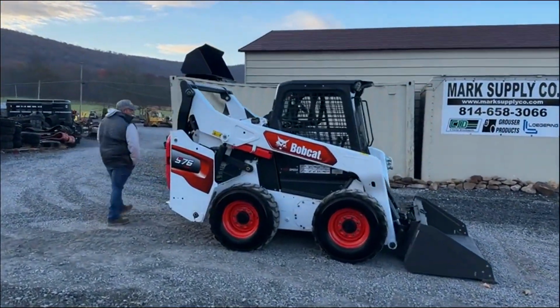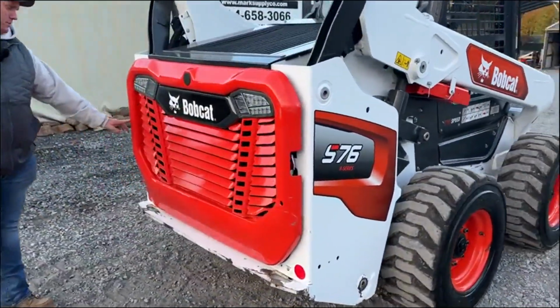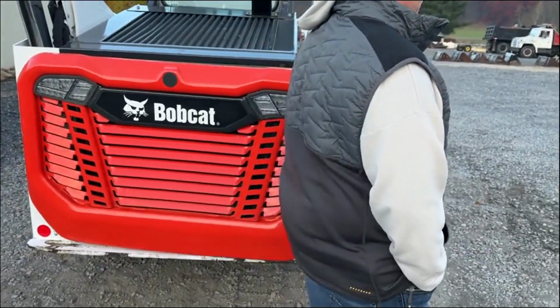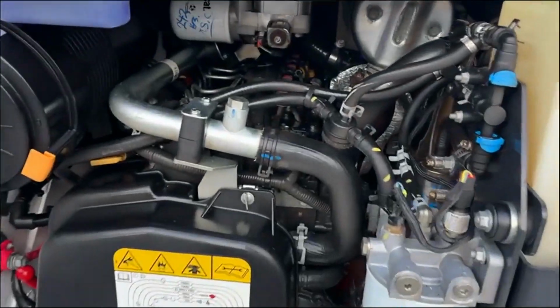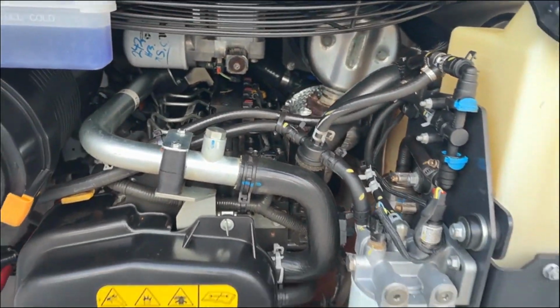Back door is absolutely perfect. It's not scuffed up. There's one little mark on it right there, one scratch. But it opens and shuts just like it should. 242 hours. We've serviced it. All the filters and oils are changed. This is out of a BOBCAT lease program. Machines are extremely clean, 100% ready to go to work.